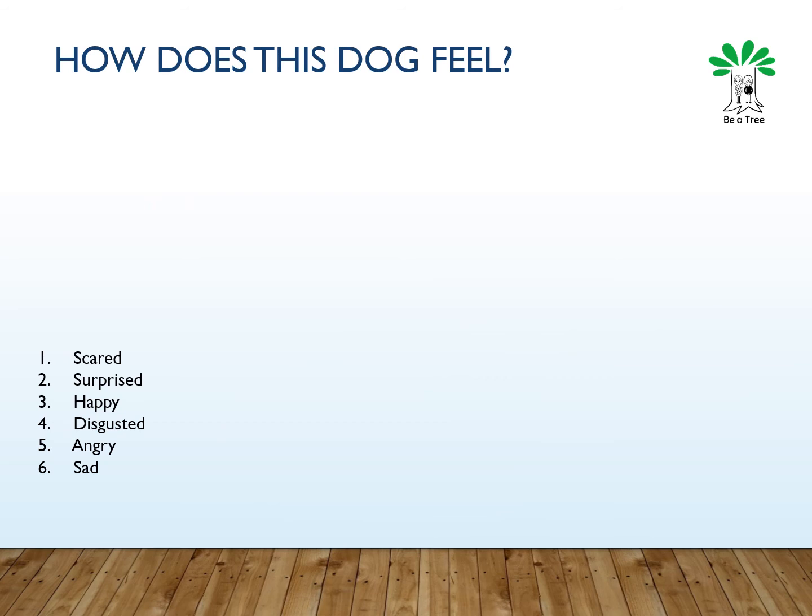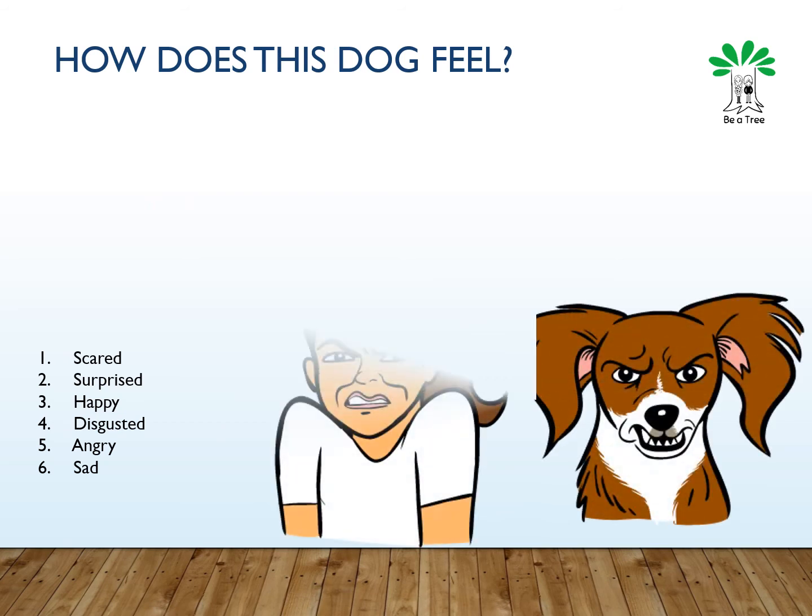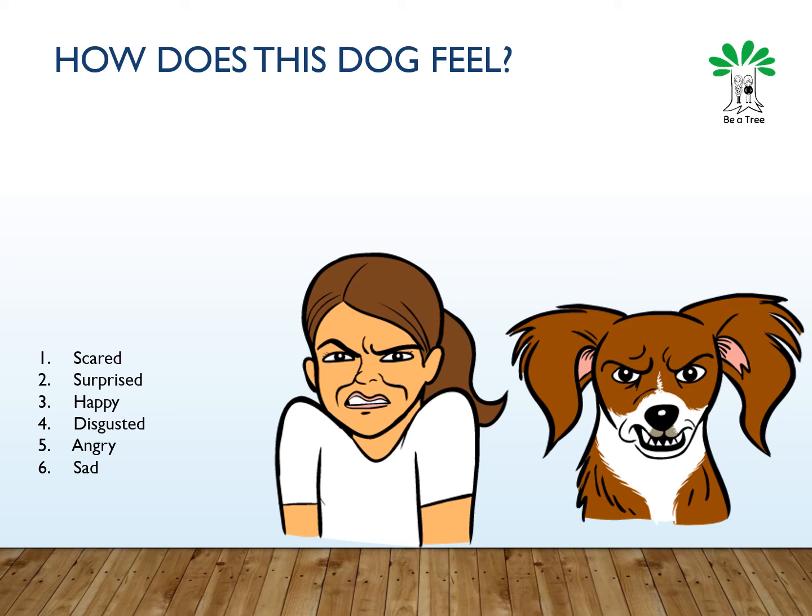How does this dog feel? Look at the human. How does she feel? How do you react when you taste something you don't like? Ugh, not nice. This is a face that shows a person or dog has experienced something really unpleasant. It's disgusted. So which tool would you use if you meet a dog who shows this face? Yes, you would use your feet and you would walk away.